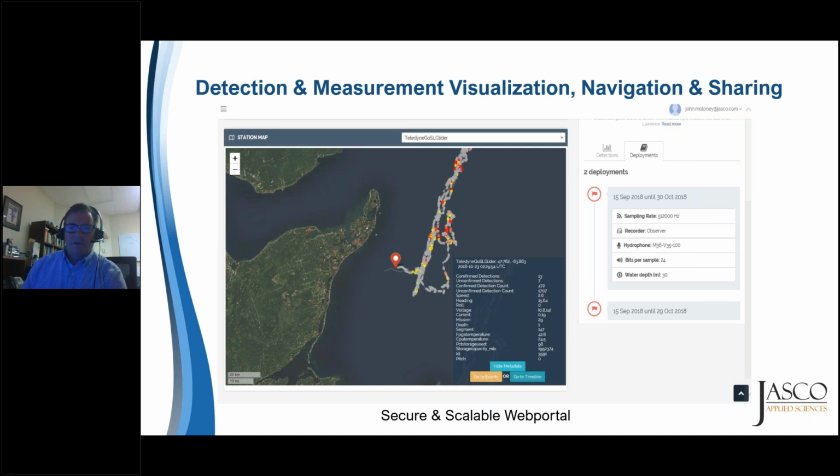And that's all interesting, but what you really want to be able to do is visualize that. And there's sort of two ways we do it. One way, we email out those detections and classifications. They're converted to graphics, and they're emailed out to analysts for verification and validation. And the second way we allow stakeholders and analysts to interact with the data is we have a web portal, and we allow them to look at it, visualize it, navigate it, and share it in a visual method.